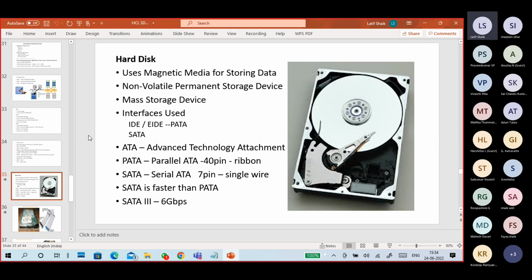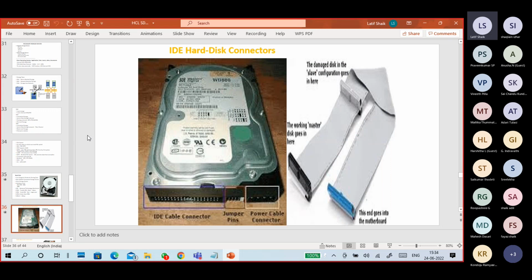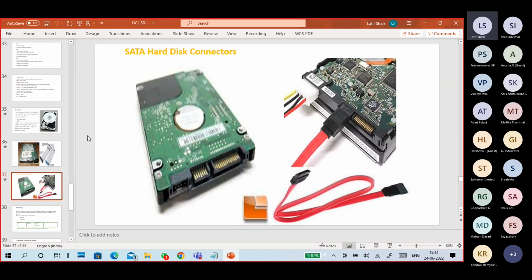It's a data interface only. SATA is faster than PATA and has some other features also. Just for example, SATA 3 is a 6 Gbps interface. This is a PATA interface, IDE type. It has a 40 pin connector, a ribbon cable we use to connect from your motherboard to the hard disk. This is a SATA connector. We connect our hard disk to our motherboard using that red cable. That's a data cable, data connector.